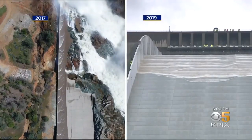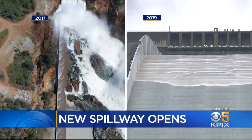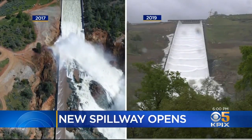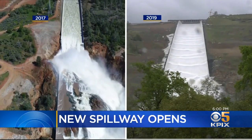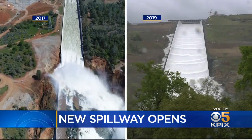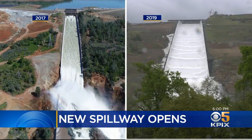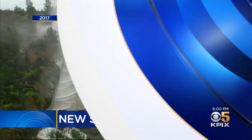Milestone for a mega repair project. Good evening, I'm Elizabeth Cook. I'm Alan Martin. We're going to start with the reopening of the new spillway at the Oroville Dam. It is the first time the new spillway has been used since major portions of the structure collapsed in February of 2017. It was a $1 billion fix and a 2-year wait. But as KPIX 5's Wilson Walker reports, some are now asking, what about the rest of the dam?